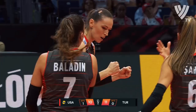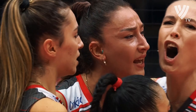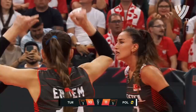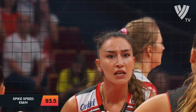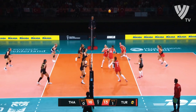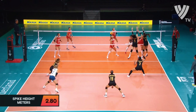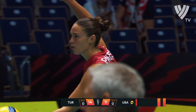Here's Baladin. Oh my goodness, does she ever clobber this ball? Set three, it's one set all here in Gdansk. Baladin with that run around. Oh, and a great set, but it's recycled by Turkey and then finished off by Baladin. Who has played in the Turkish League, was their best outside hitter in 2021, and that is a great swing from Baladin.